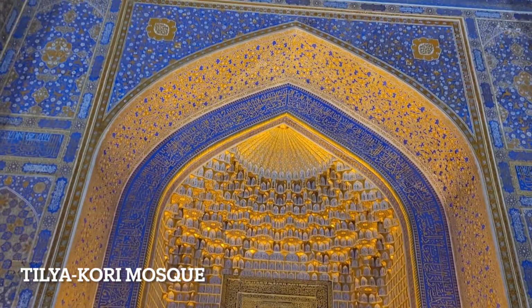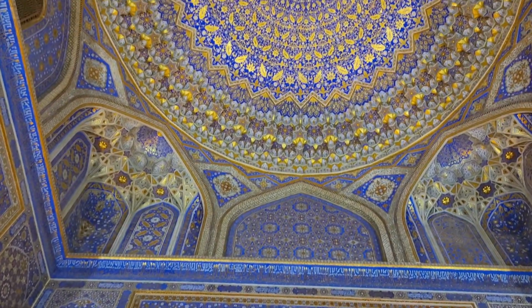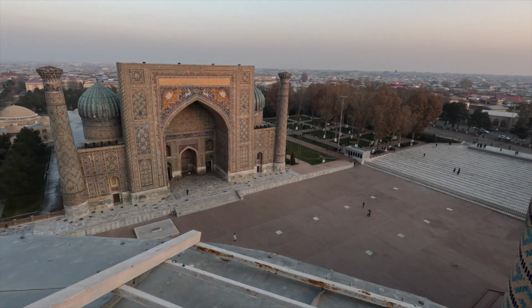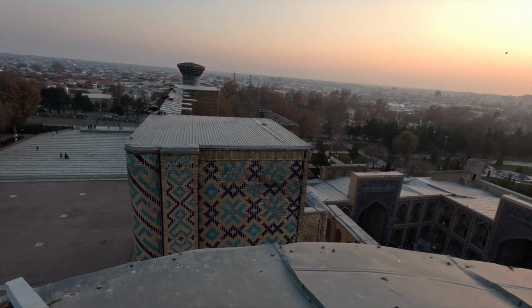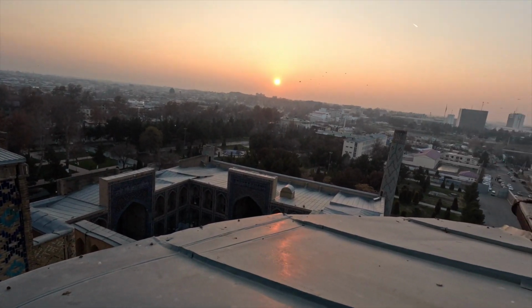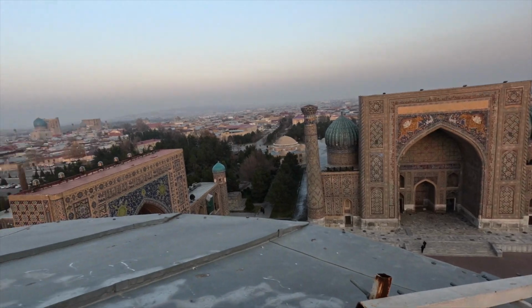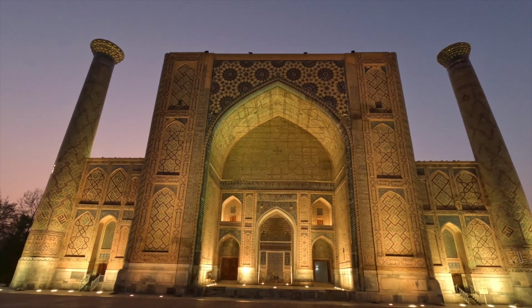Inside the Tilyakori Madrasa is a beautiful mosque by the same name. One of the guides there walked up to me and offered to take me up one of the minarets. Through some dusty, narrow passageways and some steep steps, I was able to climb to the top of the minaret and was greeted with some incredible views of the city. Stay until the evening to see the beauty of the complex with the lights on.